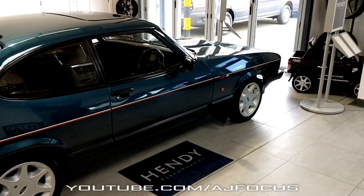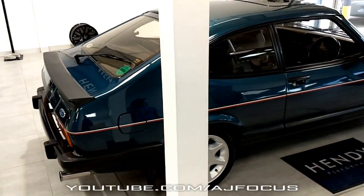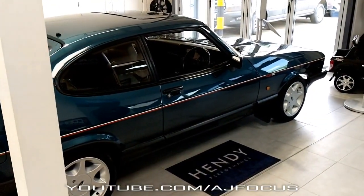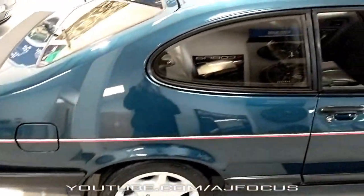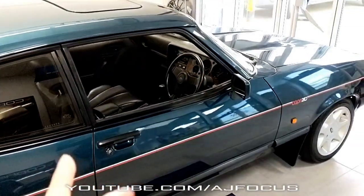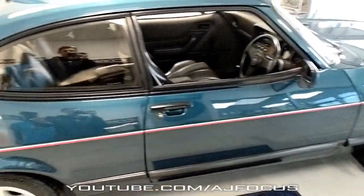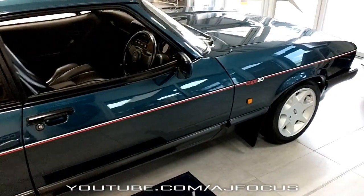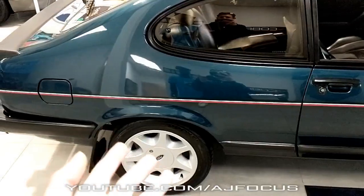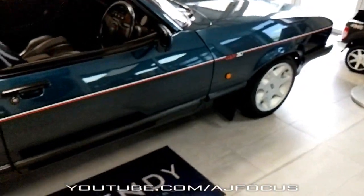This was the UK's American muscle car of the day. Because obviously America had the Mustang, so we had the Capri. I just can't believe the condition of one. I've seen these in barns and people's driveways just rotting away, but to see one actually in this condition and all its glory, how it looked when it came out of the factory, is just, I can see why they're such an iconic car of the day.